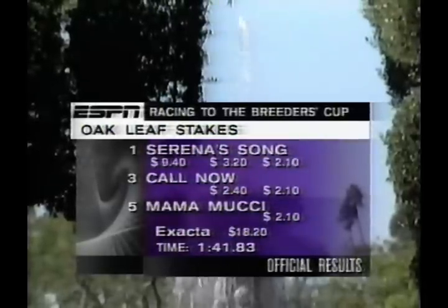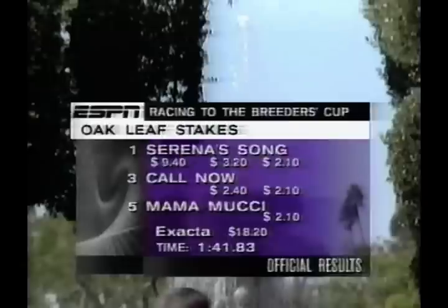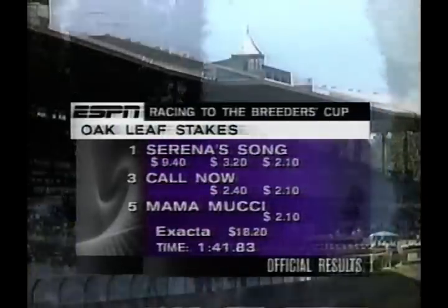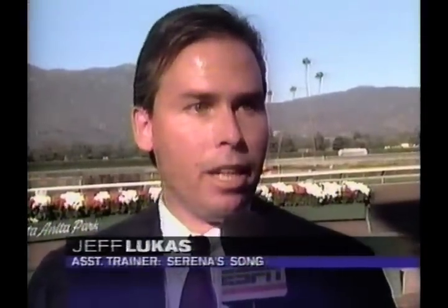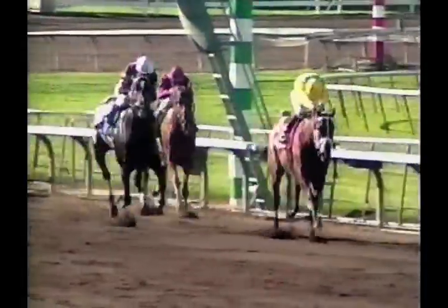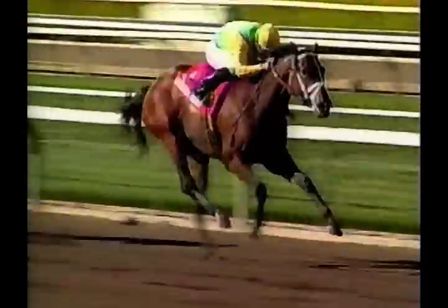Here on the West Coast, Wayne's son Jeff handles the stable. We asked him right after the Oak Leaf about Serena's Song's Breeders' Cup opportunities. Well, this was an important race as a prep for the Breeders' Cup, the Breeders' Cup being her next race, and to see her run the additional distance today, going a mile and a sixteenth, the same as we'll see at Churchill. It was very important to have a winning effort not too far from the race. So it was an important day and a good effort to set her up right.